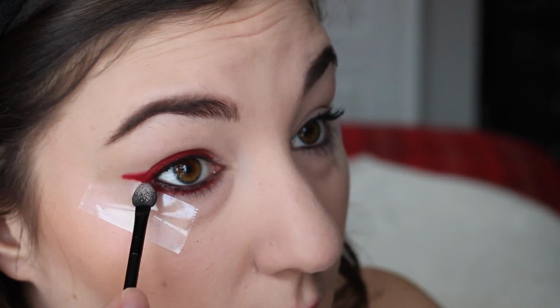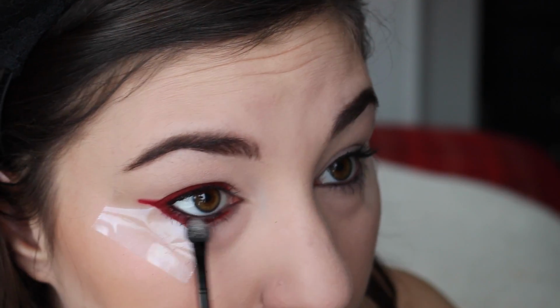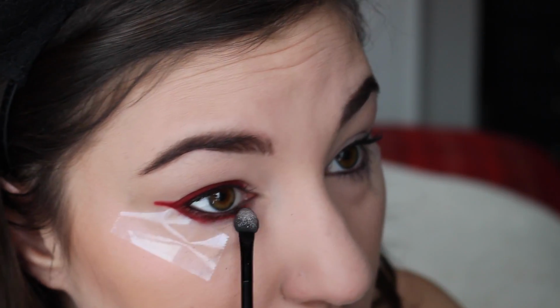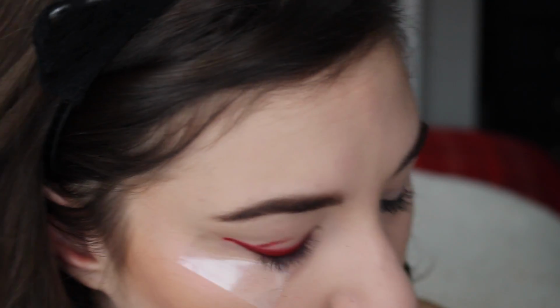The tape helps to catch the fallout. We're going to hit the lower lash line as well. Some of that eyeliner from the previous look is still kicking around, and that's okay. It's just going to help make it look a little bit more grungy. To get rid of that extra line, I'm just going to take a little bit of micellar water and a Q-tip and wipe that away.